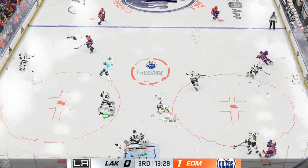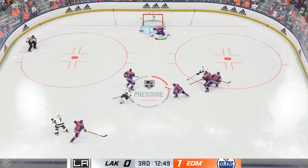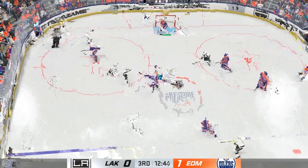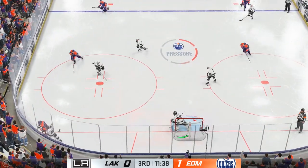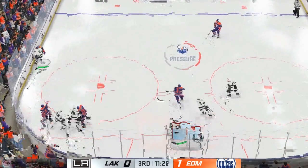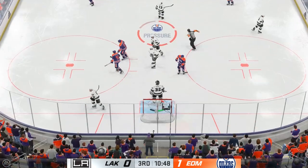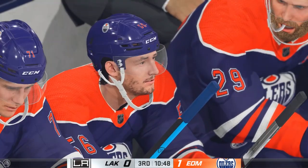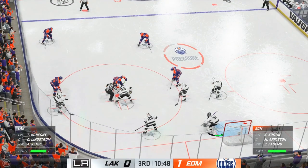Pass to a winger. Handles the puck. And great positioning by the goaltender to get the puck out of deep. Can't control the puck, it goes off a stick. And the puck is loose. Oilers haul it out, makes it with the clock. We haven't even reached the mark of a period. The Oilers at one minute.